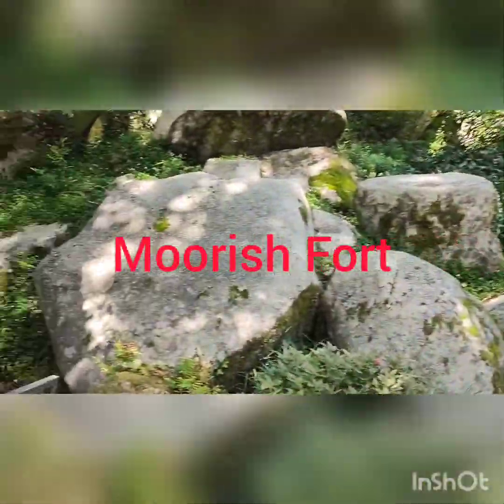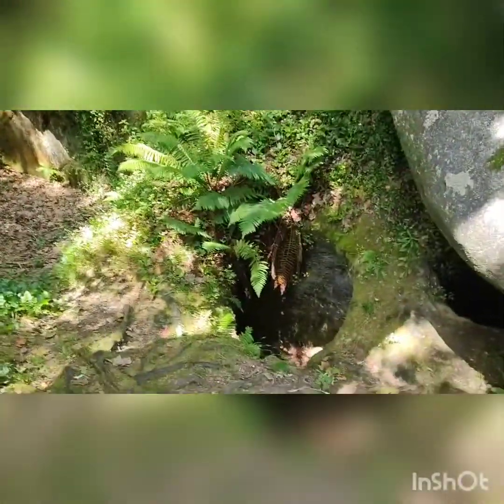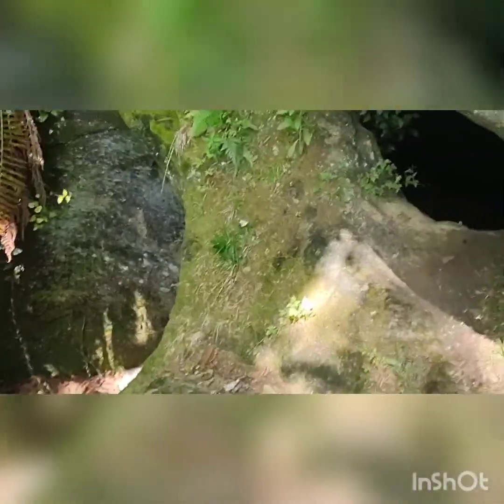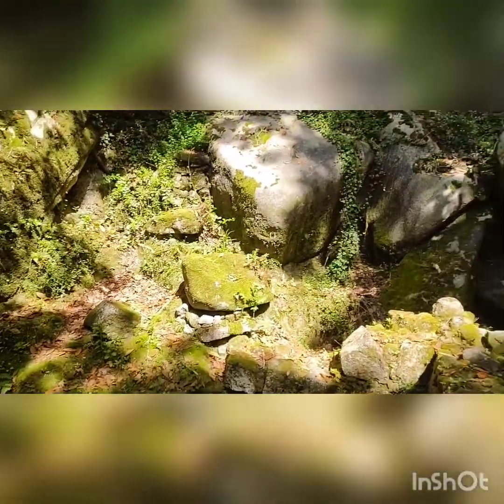We're on our way to the Moorish castle, and we've just come across these, and these are silos that would have been used for storing grain. On the way up to the castle, we have what are called Islamic houses. So these are just the remains of them, dating back to the 10th and 12th century. You can just see the footings, the remains.